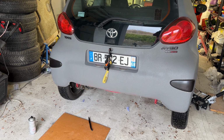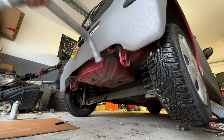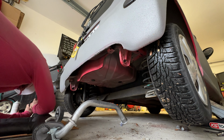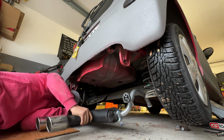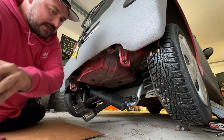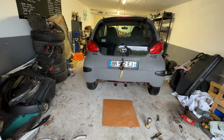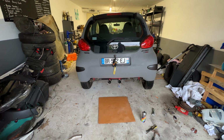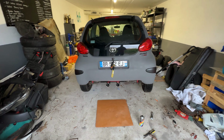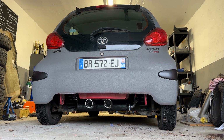At least it should look nicer in the middle there, shouldn't it? What could possibly go wrong? That is going to look so much better. Oh my gosh. I mean, it's not wonky. I mean, it is wonky. It's not on properly yet. Let's bolt it up, drop it down, and see how it looks. Now let's see how this sounds.